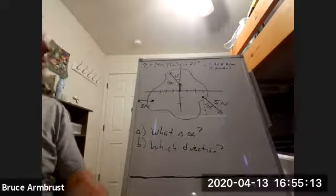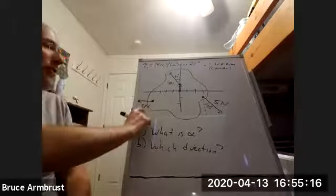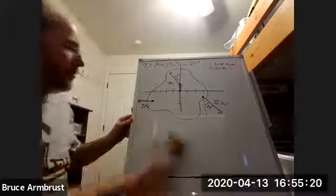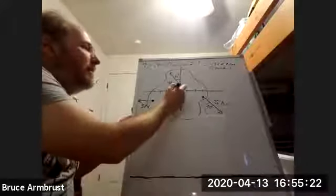So let's go to torque number 2. I'll just call torque number 2 this one next to me. So let's look at torque number 2. So this time, here's R.